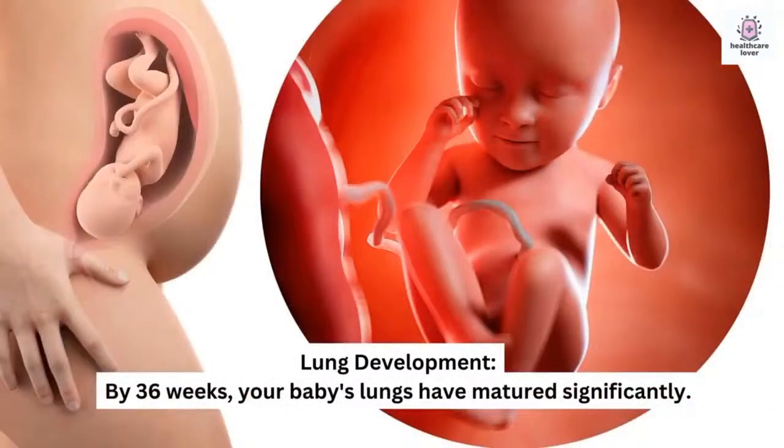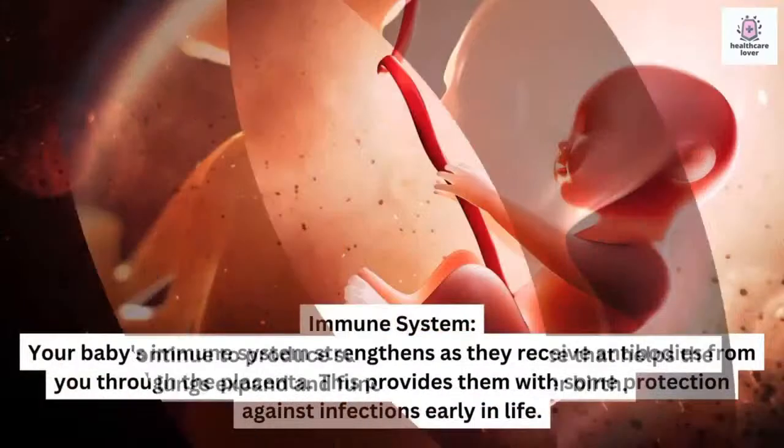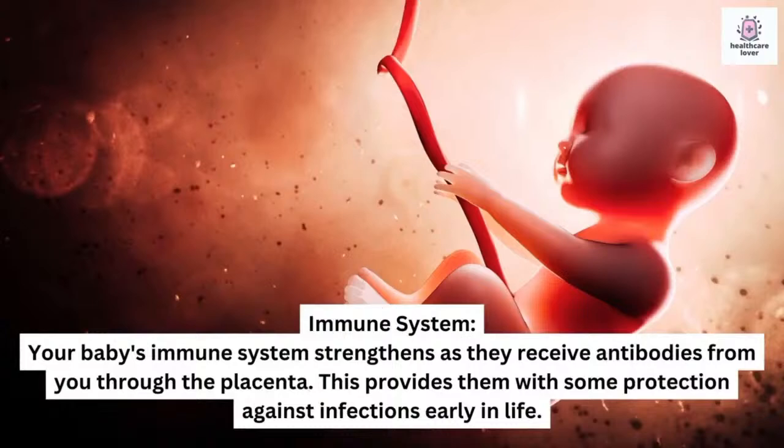Lung development. By 36 weeks, your baby's lungs have matured significantly. They continue to produce surfactant, a substance that helps the lungs expand and function properly after birth. Immune system. Your baby's immune system strengthens as they receive antibodies from you through the placenta. This provides them with some protection against infections early in life.